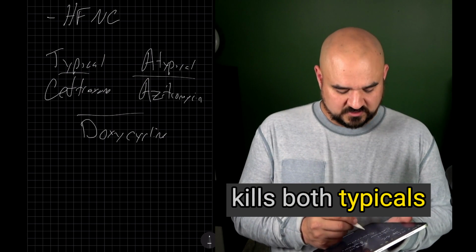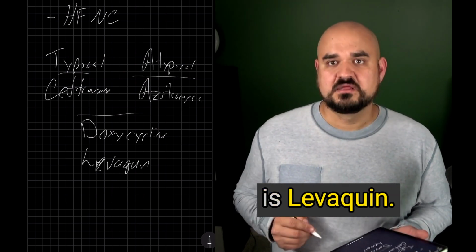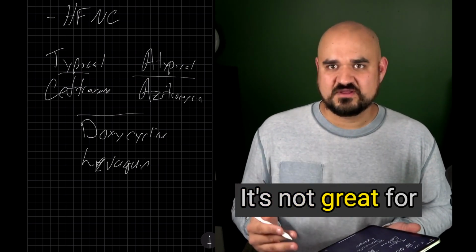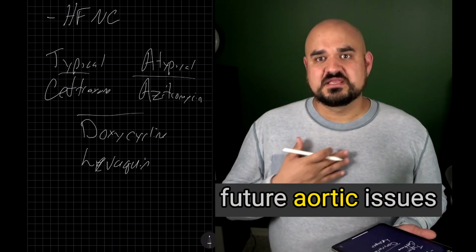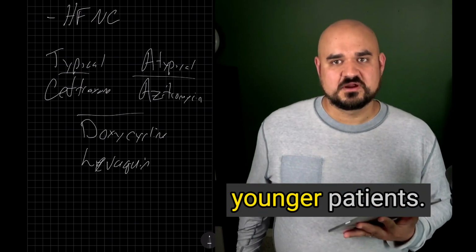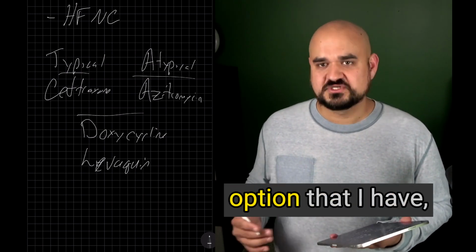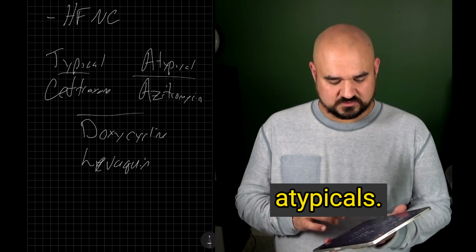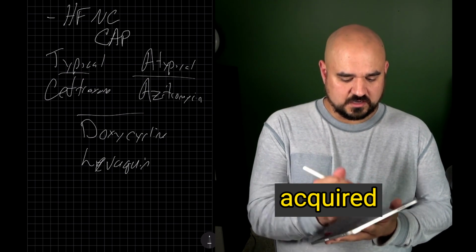Another drug that kills both typicals and atypicals is Levaquin. The problem with Levaquin is it carries a lot of black box warnings. It's not great for elderly patients. It's going to increase the chances of future aortic issues, future tendon issues with your younger patients. So typically I don't do Levaquin unless it's the only option that I have, unless I can't use anything else. These will cover atypicals and typicals. Now, these are all for community-acquired pneumonia.